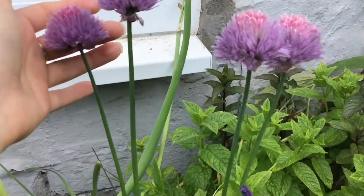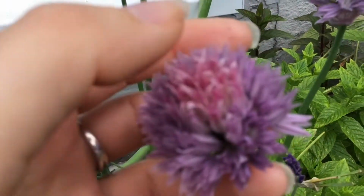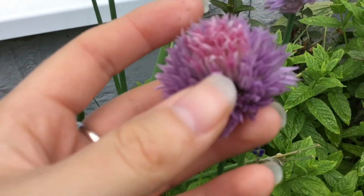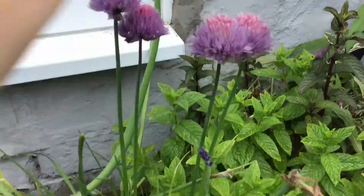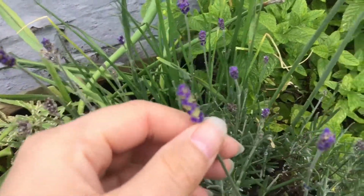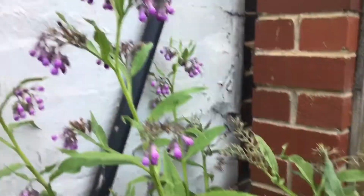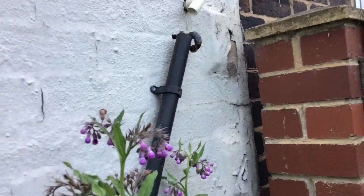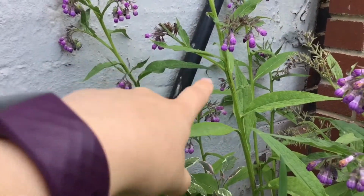The other thing I am absolutely loving at the moment is my beautiful chive flowers. I especially love the way that as they get older, they go this sort of pinky colour in the middle. The bees are loving them also. Lavender starting to attract the bees to the yard. My comfrey tree still doing well. Gosh, I can't believe how tall that thing's got. It is crazy how much the bees like this one.